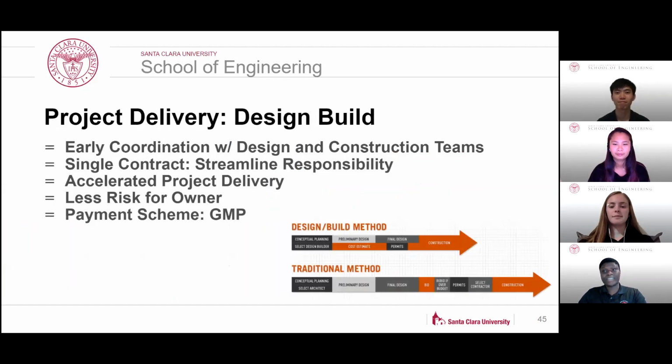This project will take a design-build approach. Based on research performed by the Design-Build Institute of America, Design-Build allows our team to effectively overlap design and construction, expedite the start and end times of construction, as well as streamline the communication and risk under a single contract. This effectively leads to less risk for the owner, SCU, and comparatively an easier project to manage in comparison to other traditional methods.